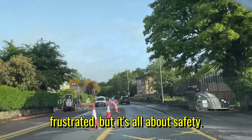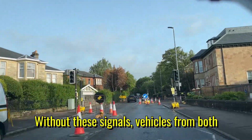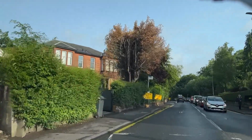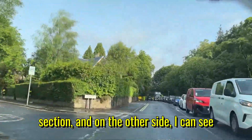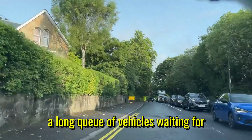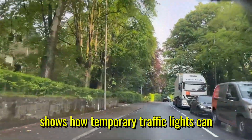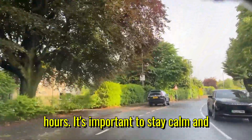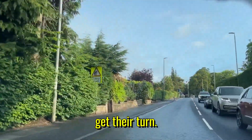It's easy to get frustrated, but it's all about safety. Without these signals, vehicles from both sides could clash in the narrow section. I've now crossed the one-lane roadwork section, and on the other side, I can see a long queue of vehicles waiting for their turn to come through. This really shows how temporary traffic lights can cause build-ups, especially during busy hours. It's important to stay calm and follow the signals, because everyone will get their turn.